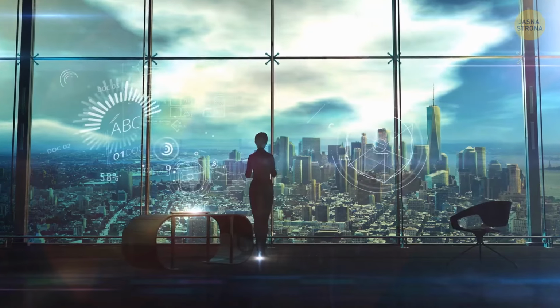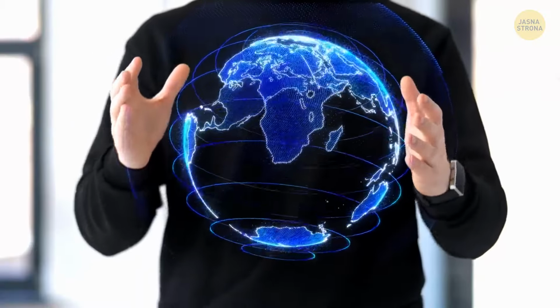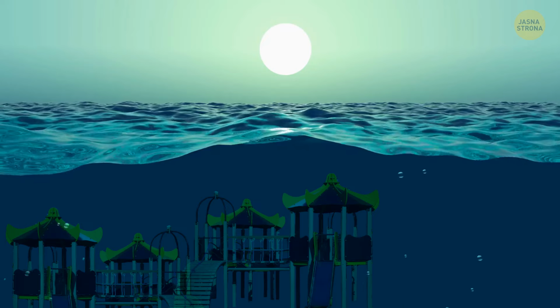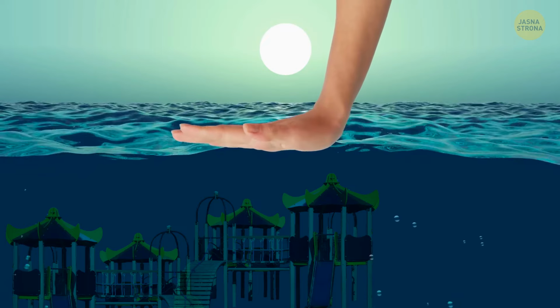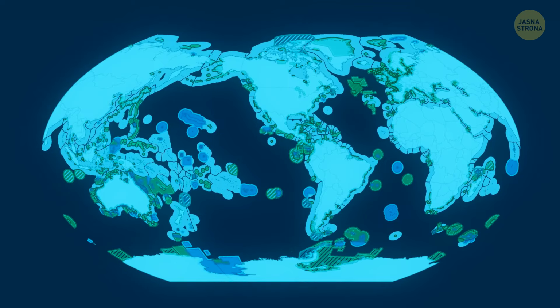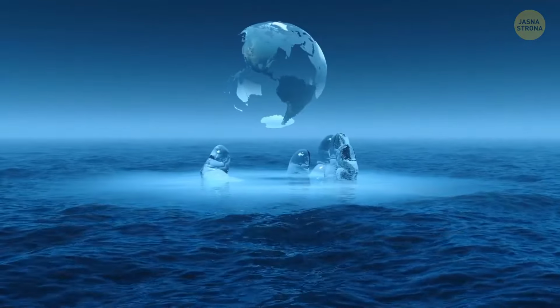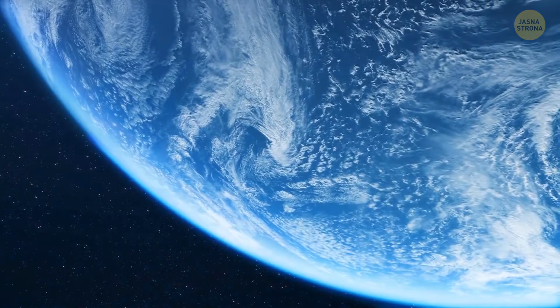Ever wonder why, despite all our advancements in technology and science, there's a vast expanse of our own planet that we barely know about? Believe it or not, over 80% of our oceans remain uncharted territory. It's as if we've got this massive aquatic playground in our backyard, and we've barely scratched the surface. Also, did you know that only about 7% of our oceans have a special tag called Marine Protected Areas, or MPAs? How come this colossal body of water that envelops most of our planet is also among the most vulnerable and misunderstood spaces in the universe?